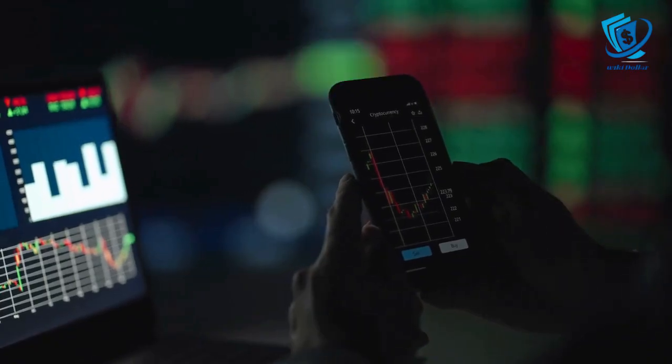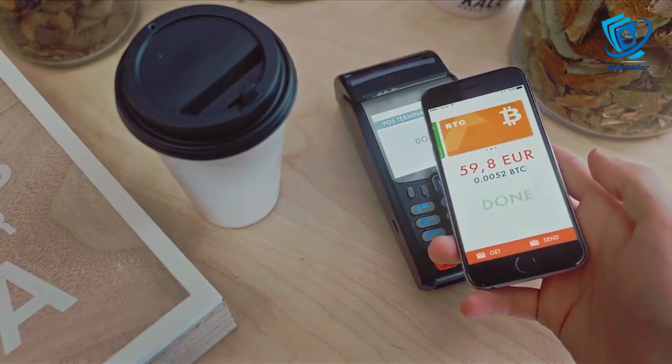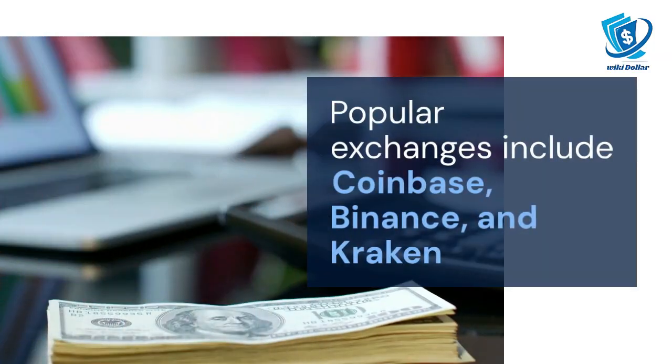For beginners, we recommend starting with a reputable hot wallet like Coinbase or Binance, which are user-friendly and have strong security features. 3. Selecting a Bitcoin exchange. Next, you need to choose a Bitcoin exchange to buy your Bitcoin. Popular exchanges include Coinbase, Binance, and Kraken.